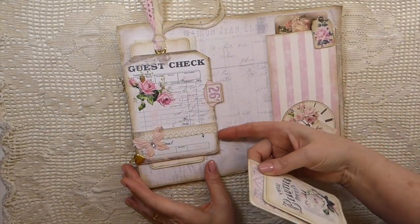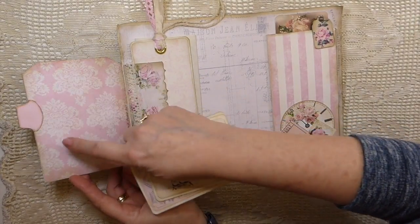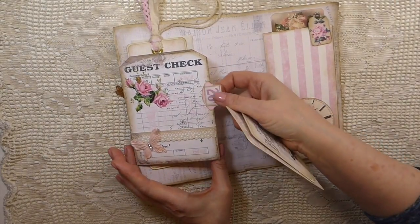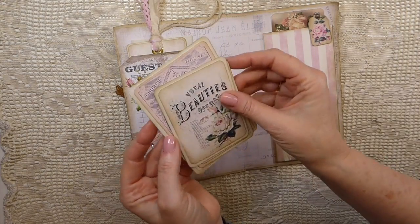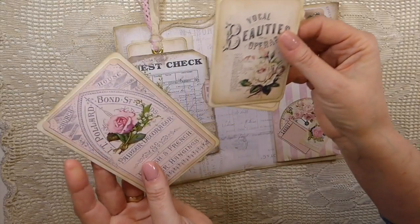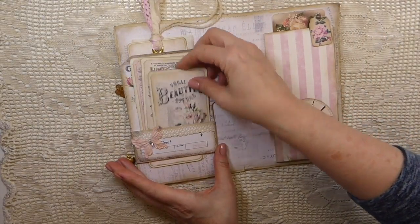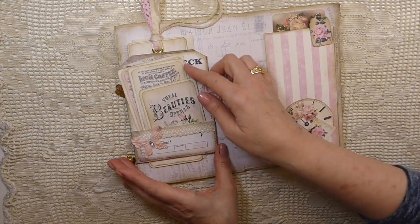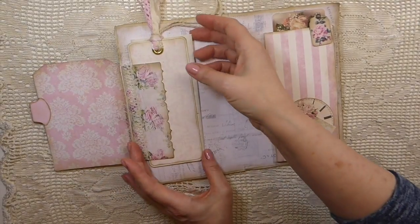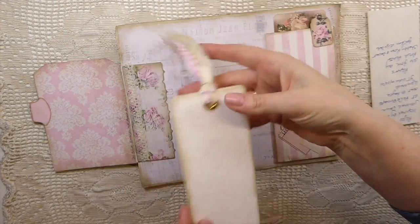And then inside here, this is a flip over from, you get these guest checks from My Porch Prints. And look at the tab. Isn't that beautiful? And then she's made all of these beautiful journal cards. Just gorgeous images. Beautiful butterfly there. Some lace. I love that. And that flips over so I could do some writing there if I need. And then another, look at that trim. That's gorgeous.